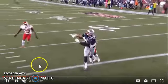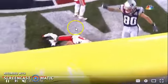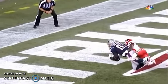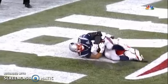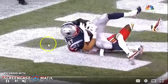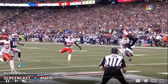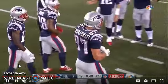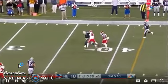Because look, we got our safety. I guess that was a good throw, man. Grab a wrist, grab something, grab an arm, make a one-handed catch if we can. Okay, this is a good play right here.